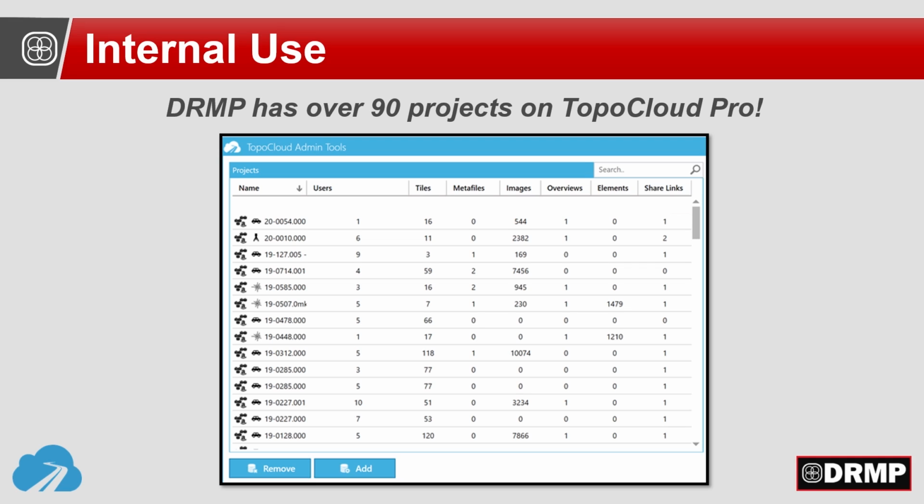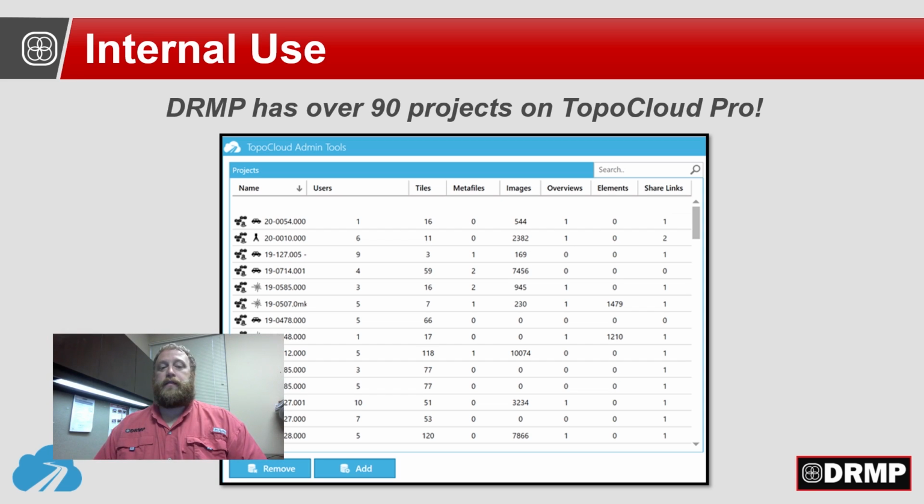The three symbols we use are the little car for the mobile scan jobs, a tripod setup for static scans, and a laser point for planning grade scans. There are also symbols for UAV and airborne missions as well. These symbols will come into play later in the process. Other than that, our upload process is very standard.